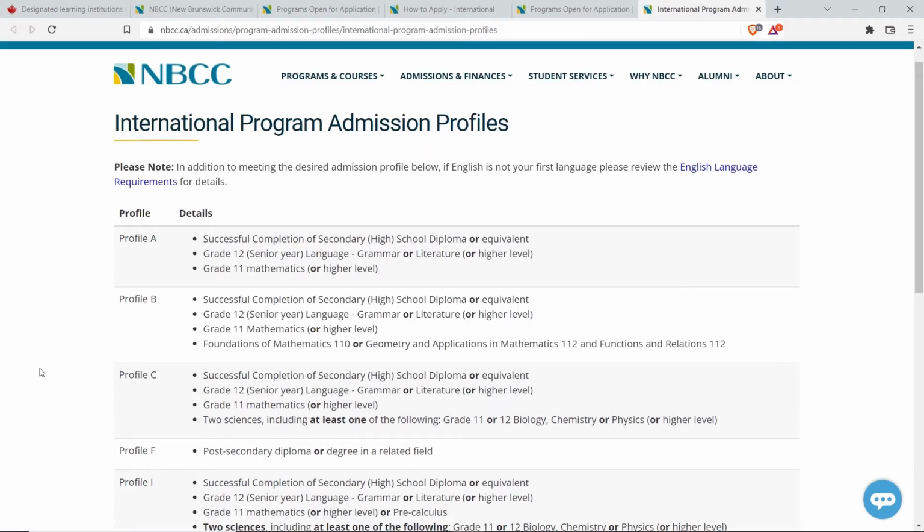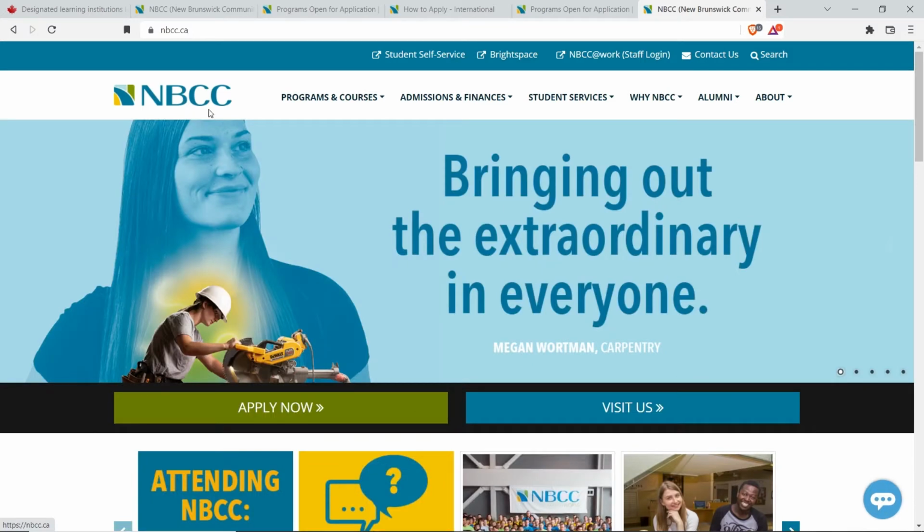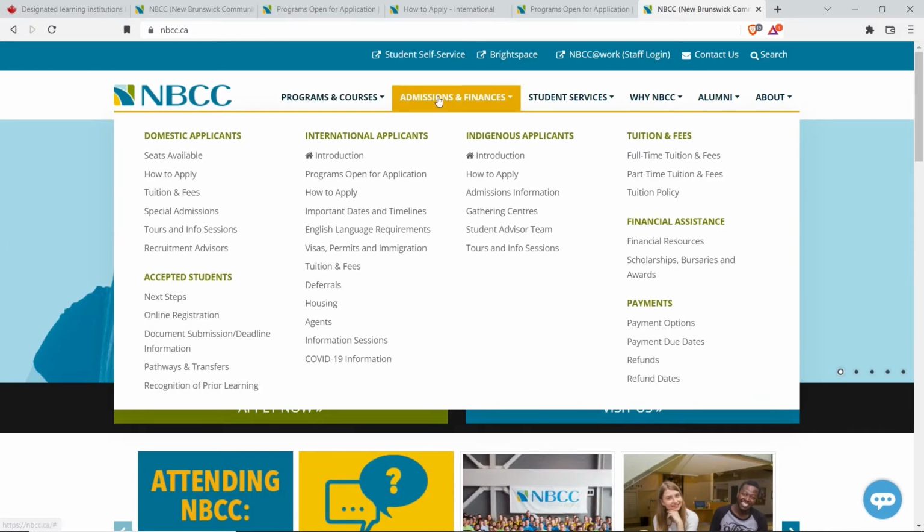Right, so now I've shown you how to find the requirements, available seats, the fees, and let's look at whether NBCC has any accommodation, and how you can contact them for any queries, specific or general, you have. So let's go back to the home page and go to admissions and finances, and under international applicants, everything is here, like everything. So housing and agents and information sessions, you should also check.